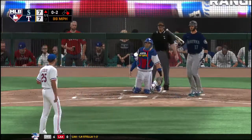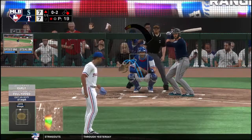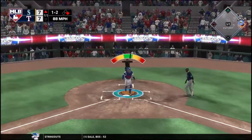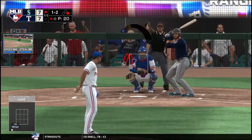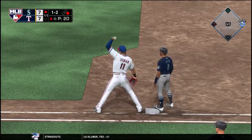Fouled off. Ready with another 2-strike offering. In the dirt here. Good job there as the count goes to 1-2. Before the delivery, a check on that go-ahead run at first.